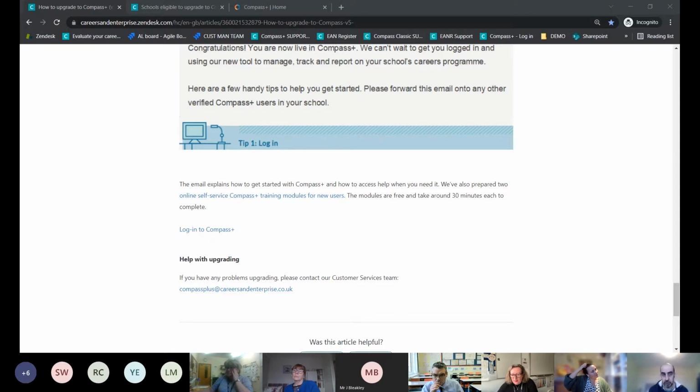Okay, if you're talking about purely for activities, then they're both a tool to record activities. But you won't get all the other associated things with Unifrog. And one of the people says, well, why should I put it in both? Well, if you're going to put it somewhere, why not put it in Compass Plus rather than Unifrog? I know pupils won't have access to Compass Plus, but Unifrog won't give you access to the other data that Compass Plus does either.